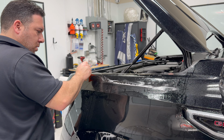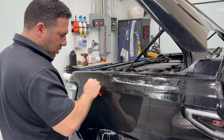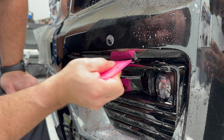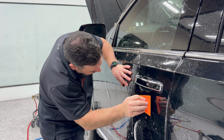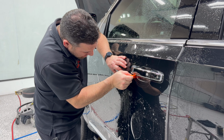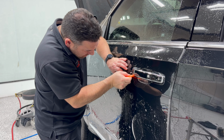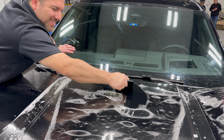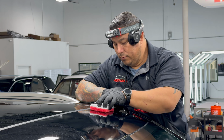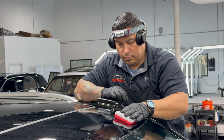So again, pretty much all the high impact areas of this vehicle are going to be protected, except for the rear, but the majority of chips and scratches and things like that are going to take place on the front. And then especially with the doors, that eliminates that concern for door dings, scratches, something like that. So an excellent option if you want to go that extra step, as opposed to just protecting the front with PPF.